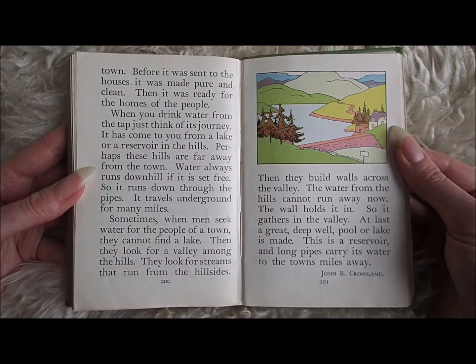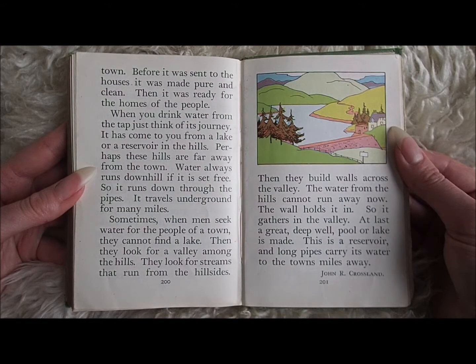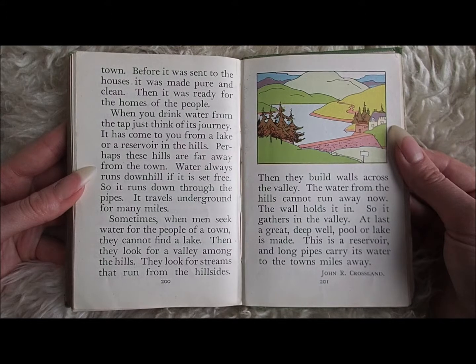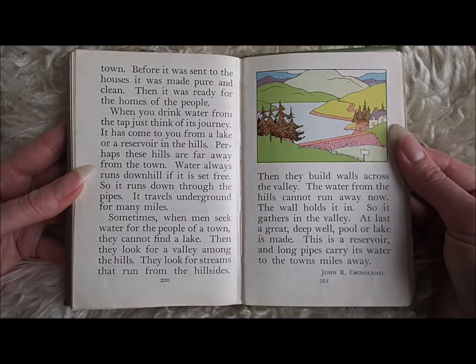Sometimes when men seek water for the people of a town, they cannot find a lake. Then they look for a valley among the hills. They look for streams that run from the hillsides. Then they build walls across the valley.